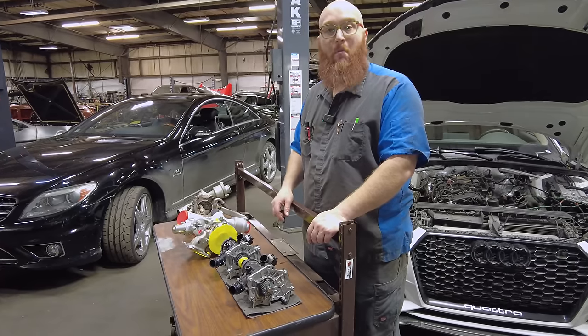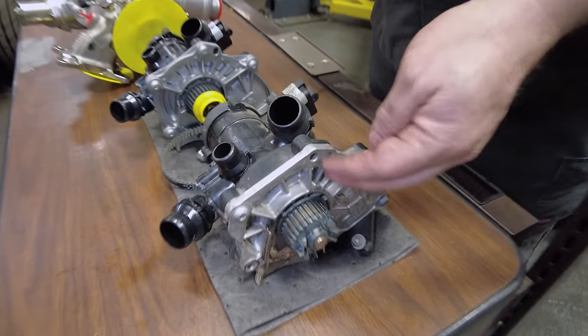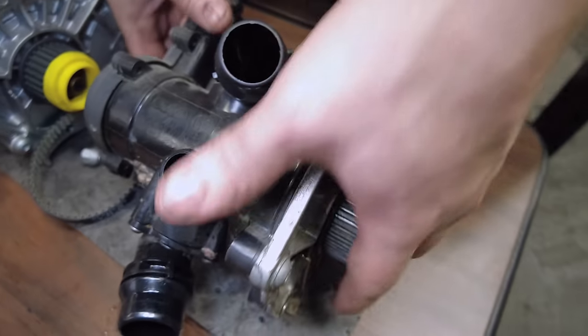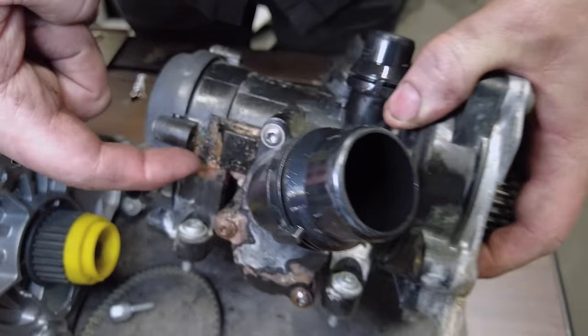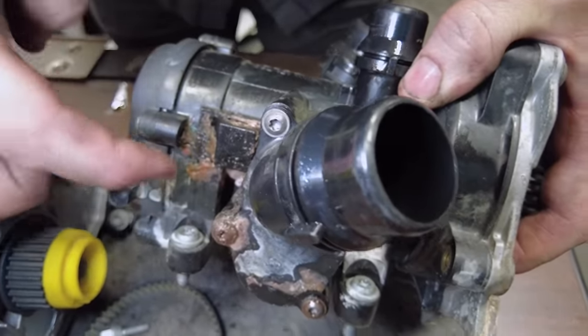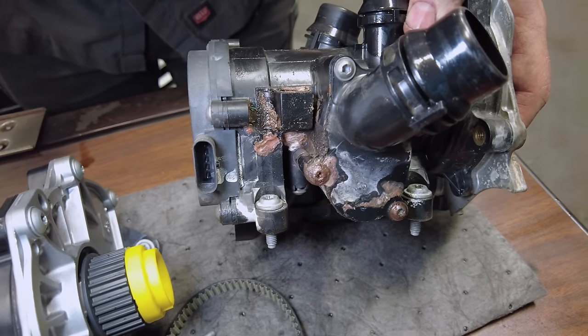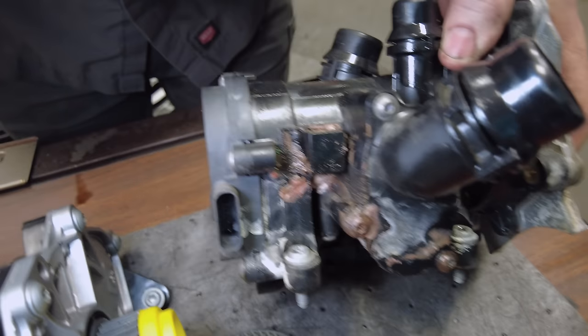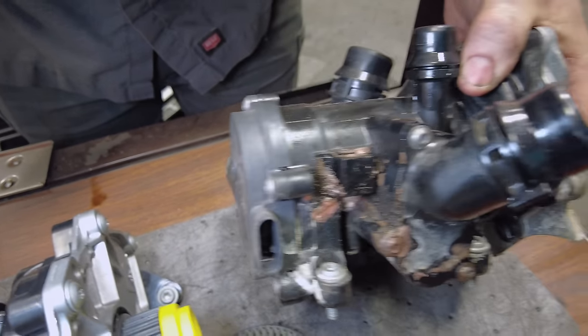Look, guys, more plastic. The whole water pump is plastic, except for the cover here. And look at this, where they make the seam at the factory is leaking, and also all around here is just spraying out of a crack that's in the side of this plastic. It's got electronics and all kinds of things going on with it. This is no longer any good.